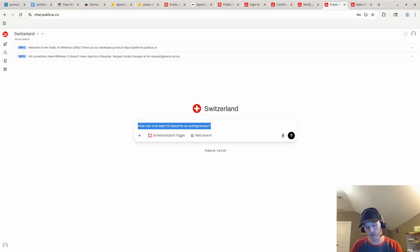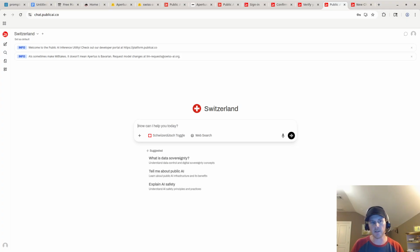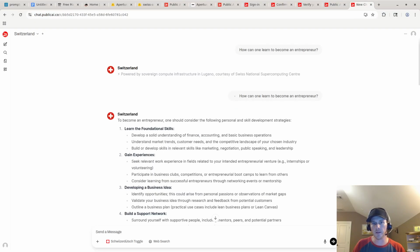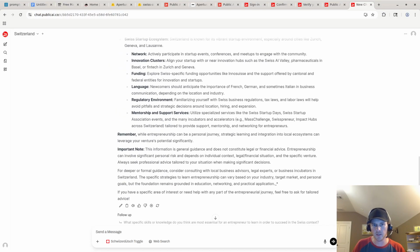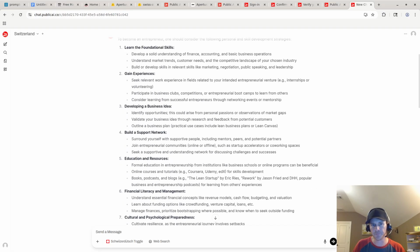It'll be a blank page, and this looks pretty similar to the design of ChatGPT or Google Gemini or Claude or many others, even DeepSeek if you go to deepseek.com. So it's got a very similar design. And I'll show you an example: how can one learn to become an entrepreneur? I forgot how long this took. It might have taken maybe 5 to 10 seconds, but it gave a very comprehensive answer.